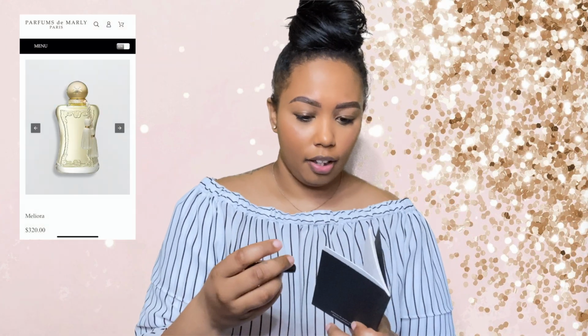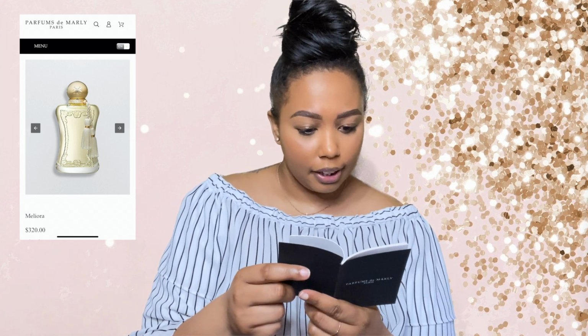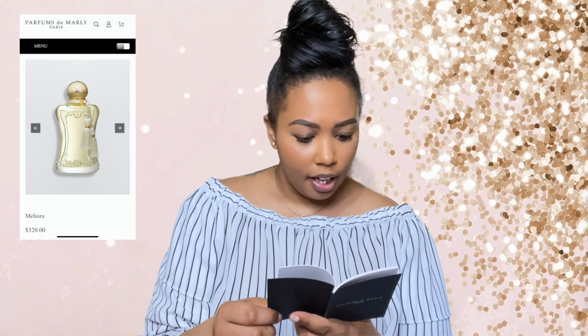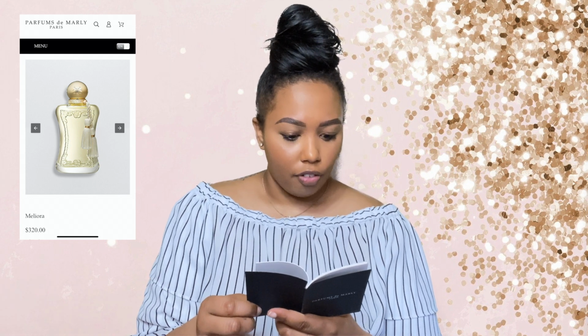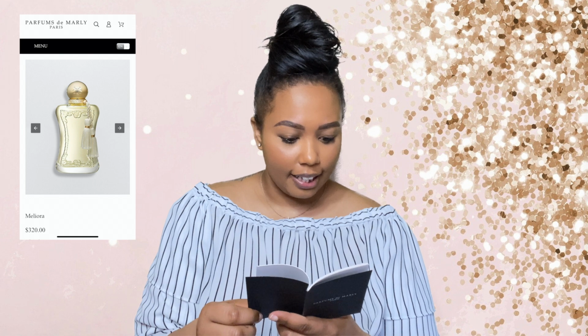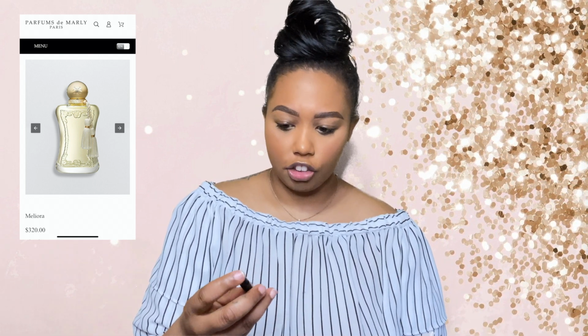The next one I have for you guys is Meloria. I think that's how you pronounce it, Meloria. So in looking at the book, it says it's a joyous floral fragrance, vibrant and exciting. It is a rose floral fruity. The top notes are red berries, raspberries. The heart notes are rose, ylang ylang, and the base notes are vanilla and musk. Could be a contender, so let's go ahead and try.